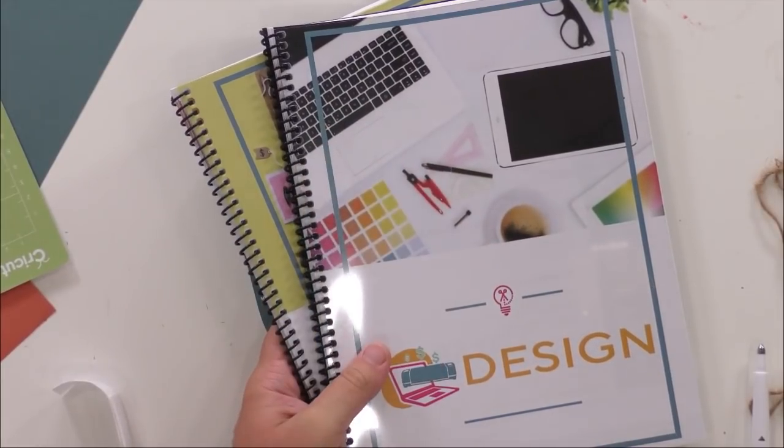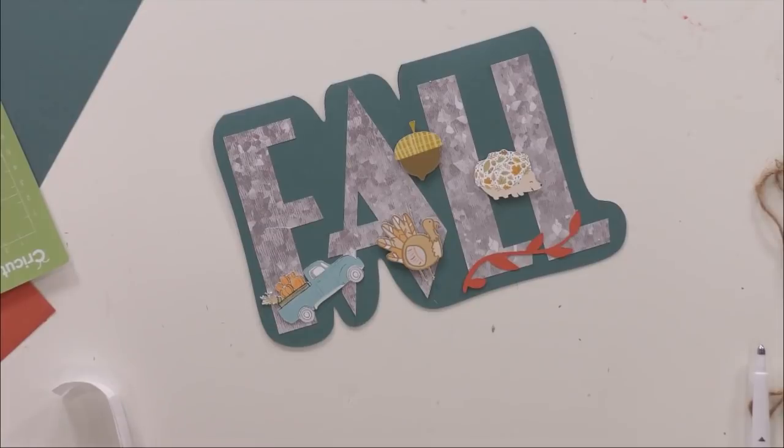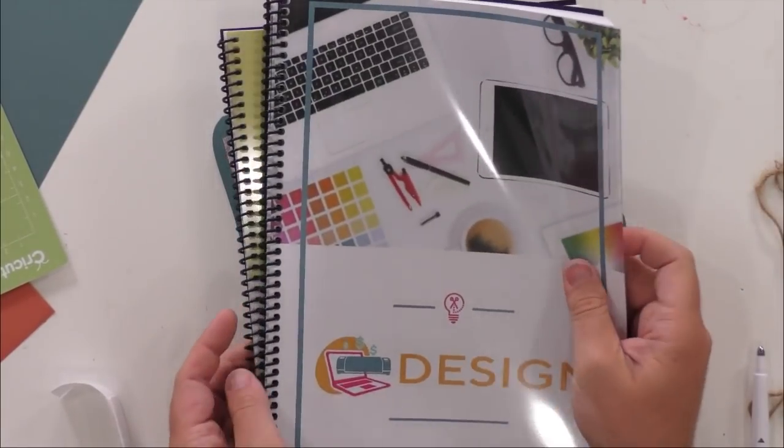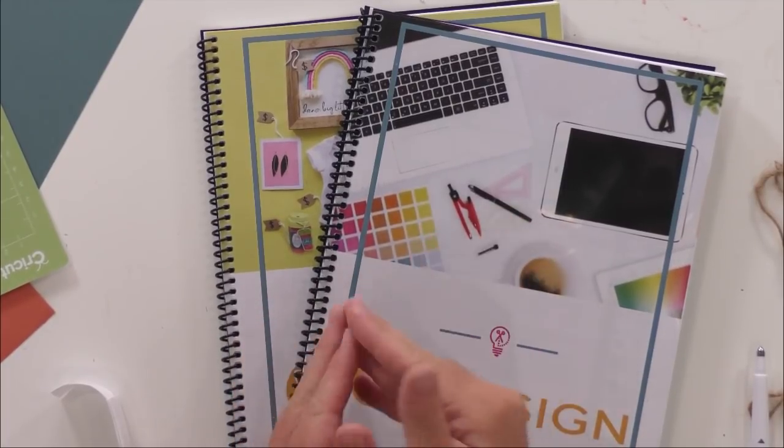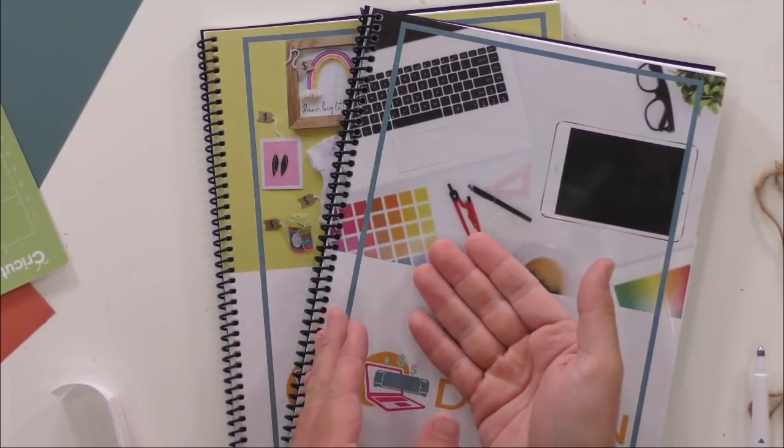And Miss Charlene said, where can I get that from? This is what you get when you join. You do not get these mailed to you. You get the digital version. You can send them to your own printer of choice.